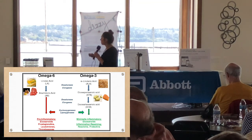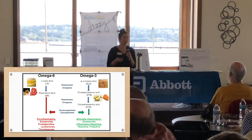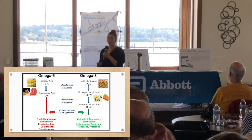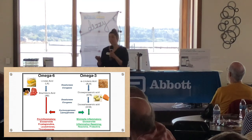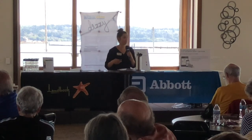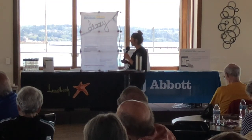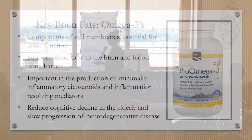So some main sources of these omega-6 oils are soybean oil, corn oil, cottonseed oil, processed packaged foods is a big one, but even things like salad dressings, mayonnaise, roasted nuts and seeds. So you can work with a registered dietitian to work on reading labels for these things, or just avoiding processed foods in general is great to avoid these. And then boosting our intake of omega-3s is also important to help with this inflammatory pathway.